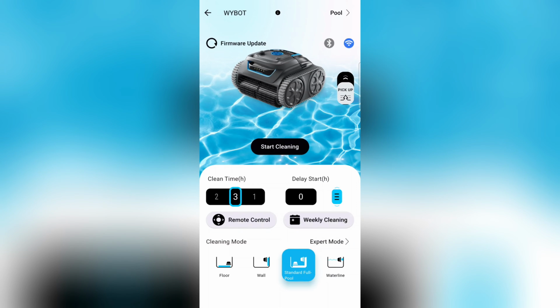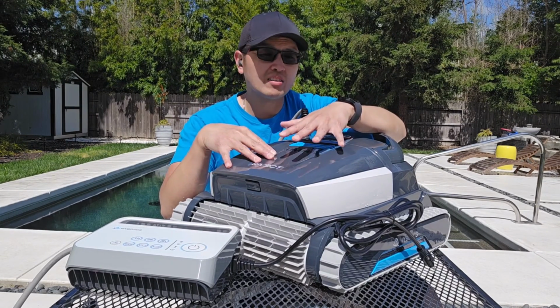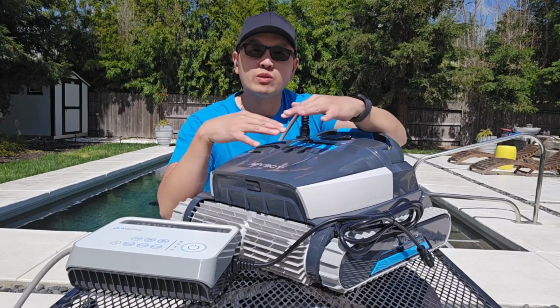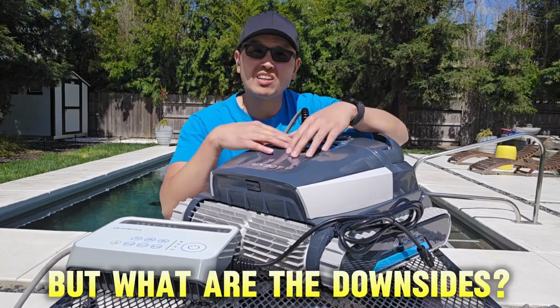Overall, this is actually a very simple and easy to use app. Now, I said a lot of good things about this L1 here. The price is on point. It is actually a really great value for being a premium robotic pool cleaner. What are some of the downsides?